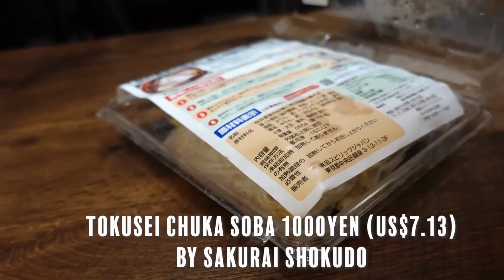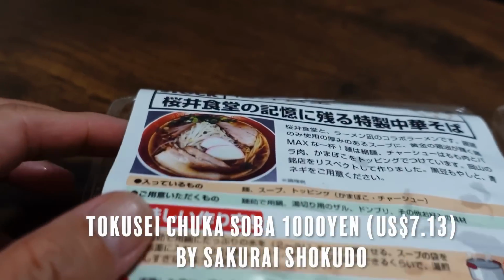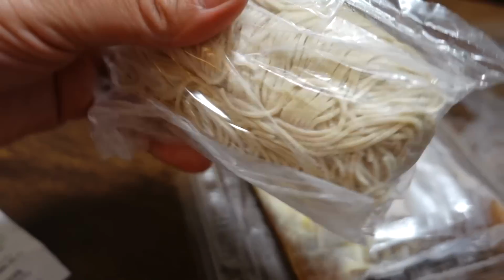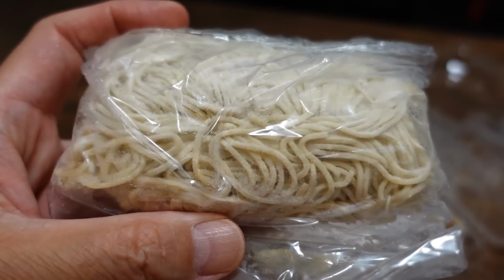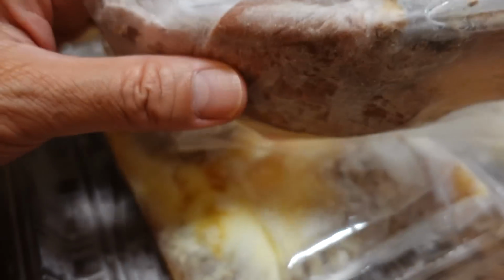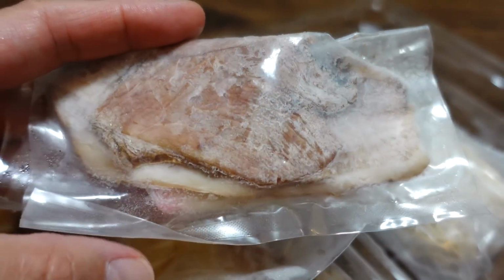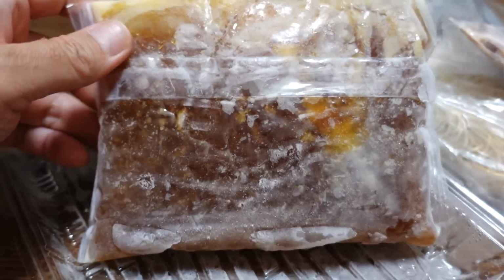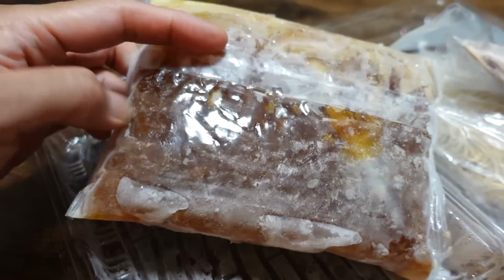The final one is from Sakurai Shokudo. I've never had Sakurai Shokudo. But neither. It's Tokusei Chuka Soba. It means it's authentic ramen, Tokyo style ramen, I think. Really? Chicken based soy sauce flavor ramen. Okay, interesting. Chicken based soy sauce ramen. I'm not sure if I've ever had that before.